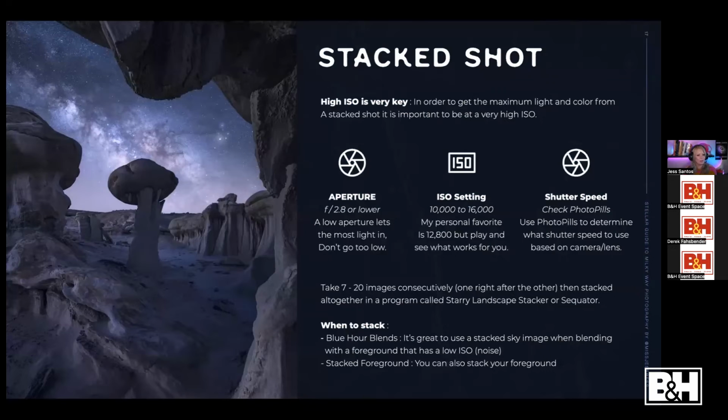So let's talk about a stack shot. Stack shot is actually what I shoot most often because it yields a really great result, but I don't have to have extra gear to get it. So it's my favorite to shoot. The image on the left is a blue hour blend. So it's a blue hour foreground with a stacked Milky Way. The importance here when you're shooting stack shots is you want to get the maximum light and color and detail from the Milky Way, but you're sacrificing the noise because you're shooting at a super high ISO, and then you stack them together and the noise disappears.